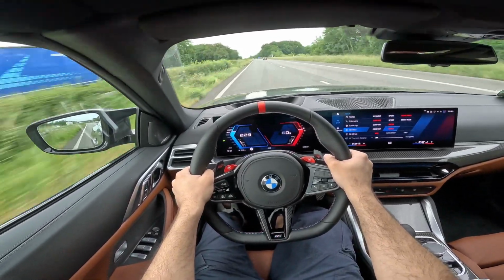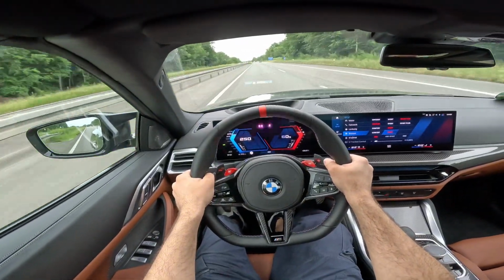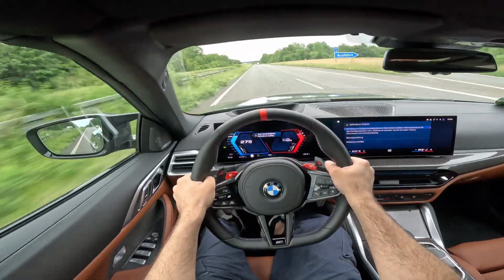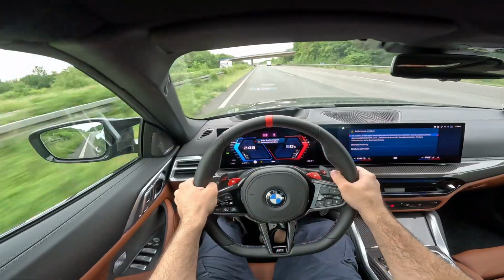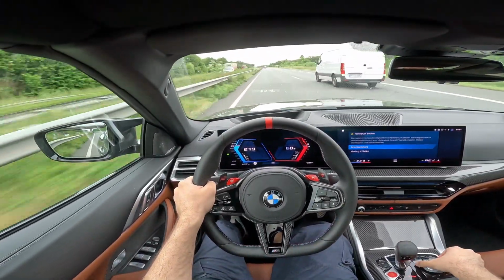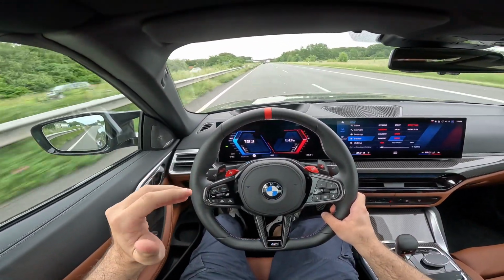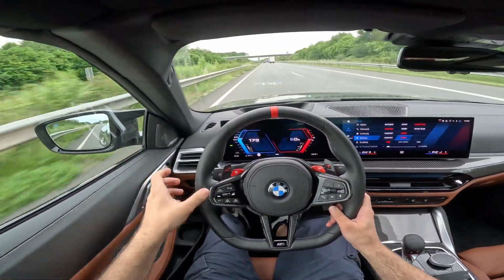It just keeps pulling and pulling. 240, 250, 260, 270. Oh my goodness. 270, and actually the wind noise is pretty good in here. It's like in the coupe. It's not like you're driving a Cabriolet and it's super loud. I had that issue with the SL of Mercedes. This thing, honestly, is like driving a coupe from the wind noise.